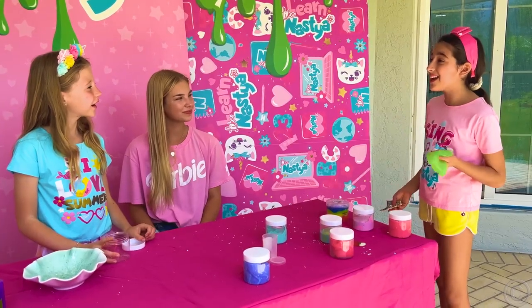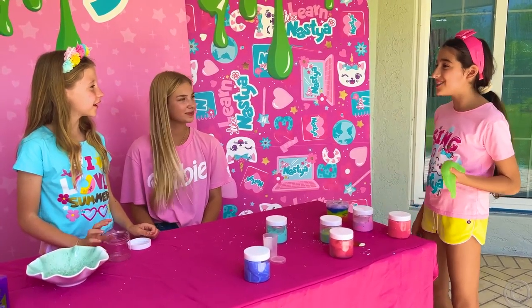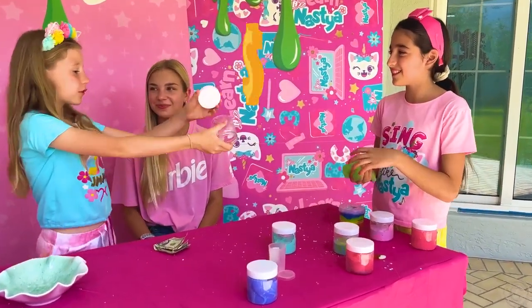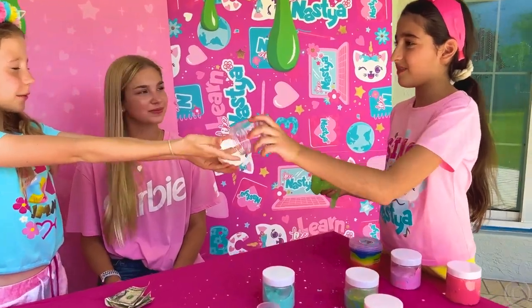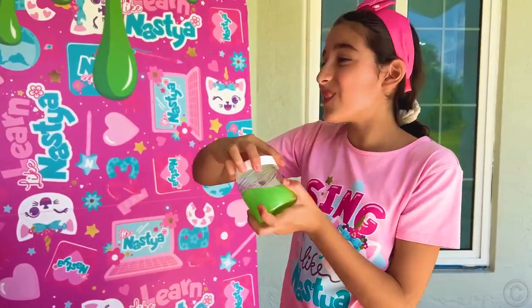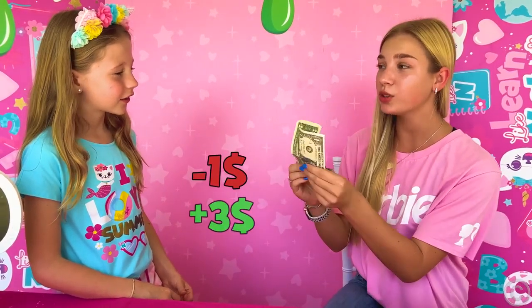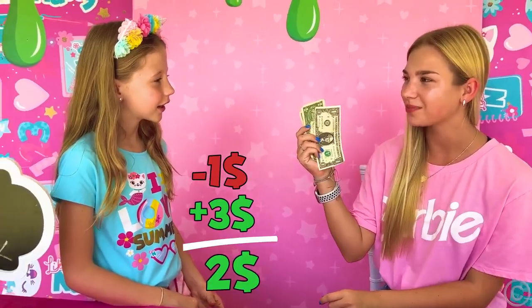Can I buy it? Yeah! How much? $3! Here you go! And this is for free, a container for the slime. Thank you. This is so cool. Thank you so much. Bye. Bye. Nastya, you spent $1 and you got $2, so now you have $3.